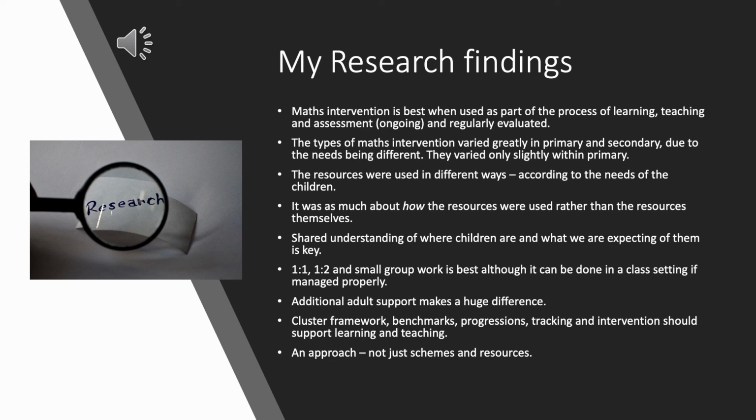So yes, the resources that we saw being used were important, but it was more about how they were being used that had the positive impact. Also, sharing understanding of where the children are and what we are expecting of them is key. That means making sure that the adults had a shared understanding of where the children were, especially if other adults were coming to work with the children in small groups, that everybody knew where they were and what they needed to learn, but also that the children knew where they were and what they needed to learn.